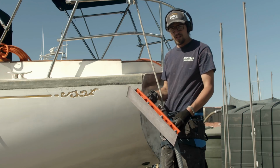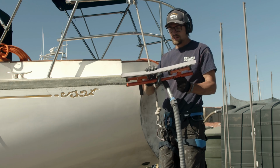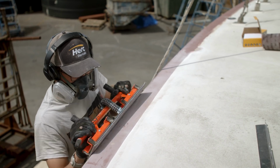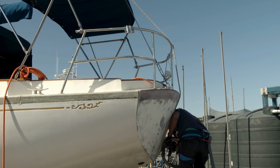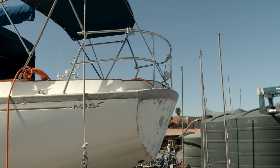This thing's a 22-inch vacuum sander. It's also flexible, so it can conform to a lot of different surfaces, and also it's vacuum. Usually longboards aren't vacuum; they kind of make a mess. With that one I can stand up here even without a respirator on, even though I will.